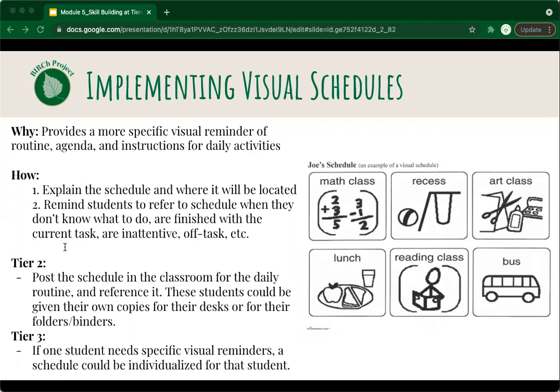It's important to explain the schedule to the children and make sure that they know where to locate it, whether that is hanging on a wall or the door, or maybe even on their desk. And throughout the day, when students need a reminder, it can be easily referenced.